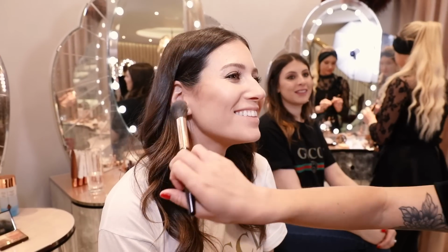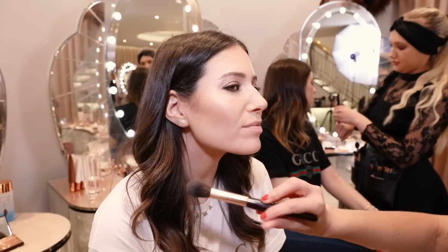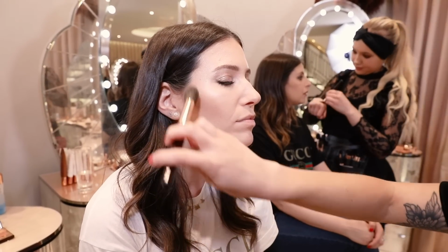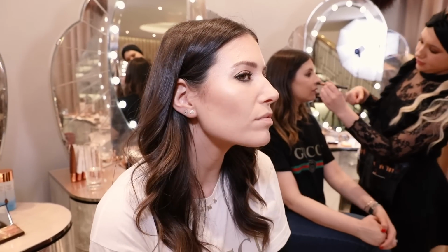Exactly. Because a lot of people go too high or too low with contour, and then all they do is drag your face down. Yeah. And if you always press up against your cheekbone when you're blending out, like this way, then it will end up where you want it to be.